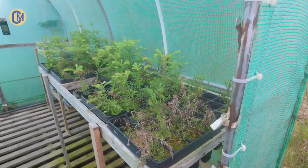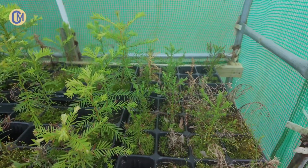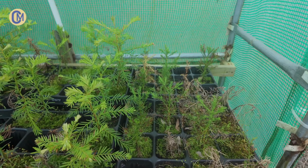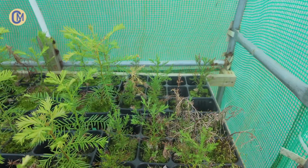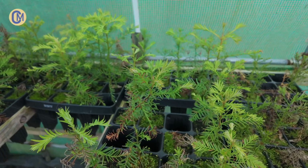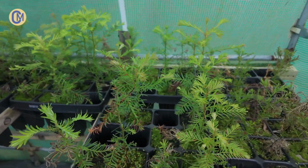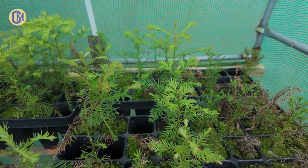First polytunnel up here, Gigantea. I'm not sure how many of them I'm going to have. They're not great Gigantea. I'm not having a lot of success with them. I find them very temperamental in terms of environmental change. So if you take them out of this polytunnel and put them outside, they'd just go in a huff.